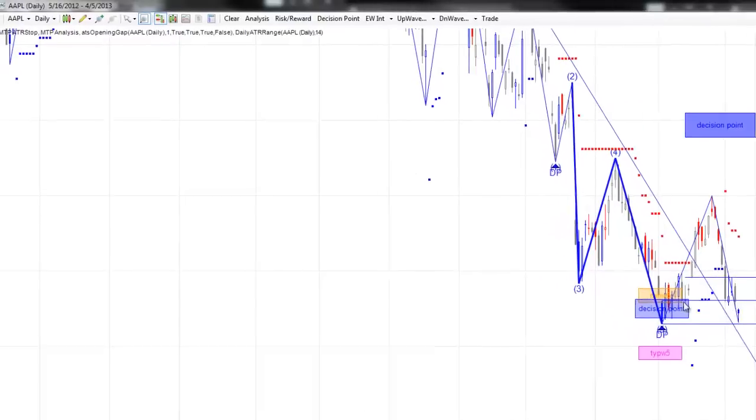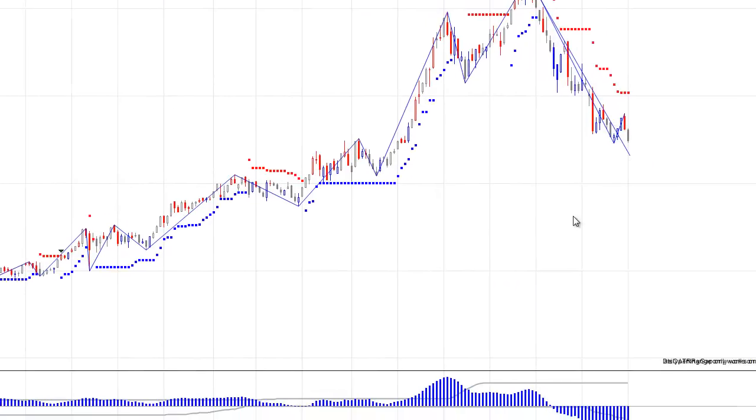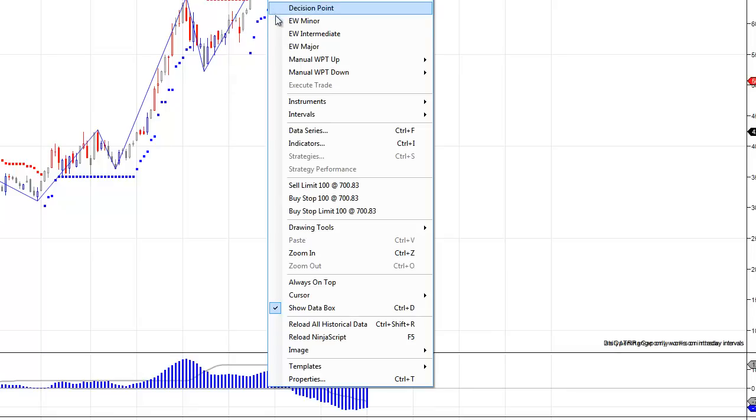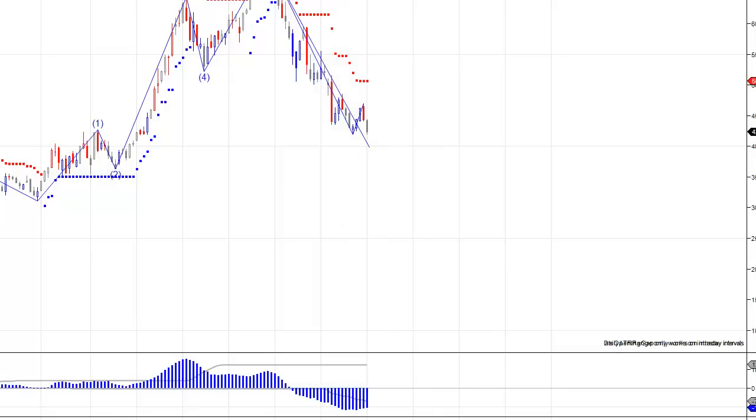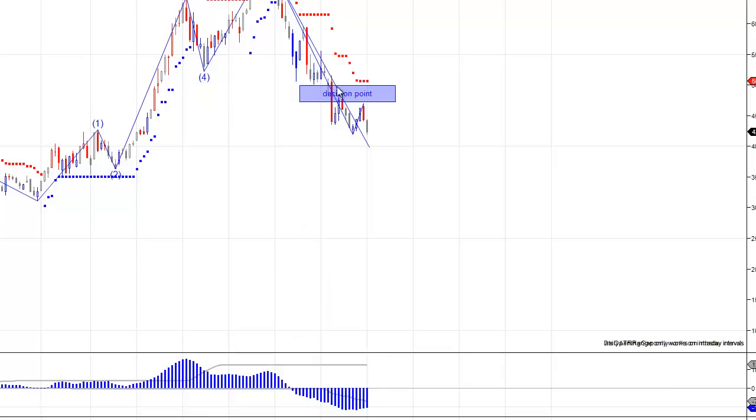But again, this is the danger on the weekly chart that we're seeing. This was kind of the last hope on the daily chart, because the weekly chart of Apple does not look good. It went wave 5 up, and again we expect it's going to correct back to the wave 4 DP. That's just a tendency. It did that, got to close below that area.